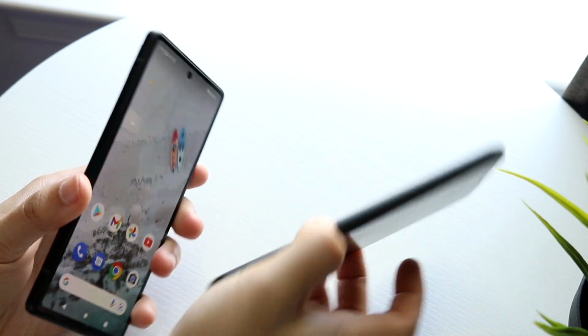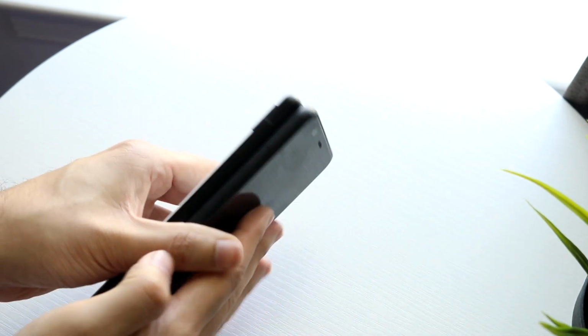And I will say also, from a build quality standpoint, I think the Pixel 6a is probably a little bit better here. You do have the same type of layout for the most part. They're curved, but they're kind of flat at the same time. So I think the Pixel 6a feels a little bit more premium. But the Pixel 4 XL still feels pretty good, a few years later.